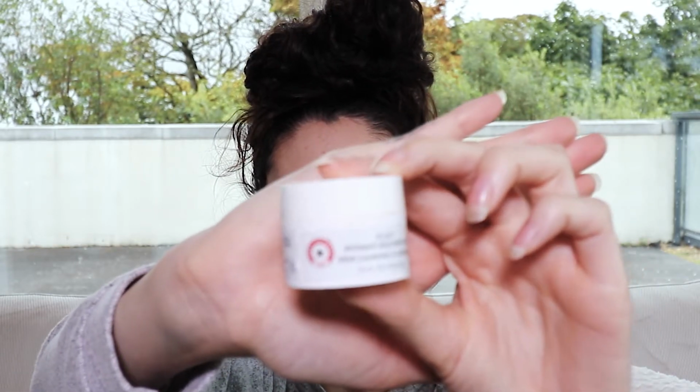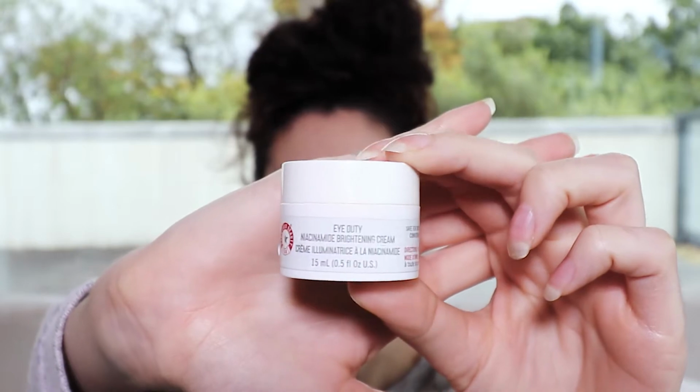And the last step in my morning skincare routine is eye cream. Now, I will admit I'm not really a huge eye cream kind of gal. I feel like a lot of times it is just overpriced, rebranded, remarketed face cream, but I really, really, really do love this First Aid Beauty Eye Duty Niacinamide Brightening Cream. So niacinamide is really amazing for brightening your skin. That's one of the best things about it, is it just makes your skin glowy from within.